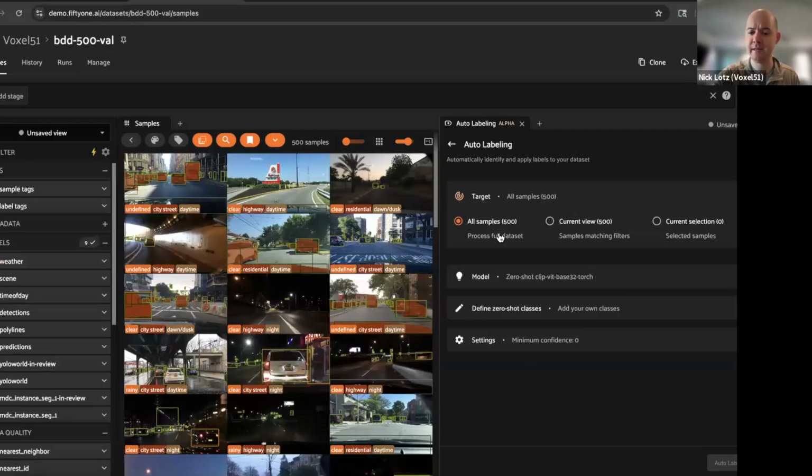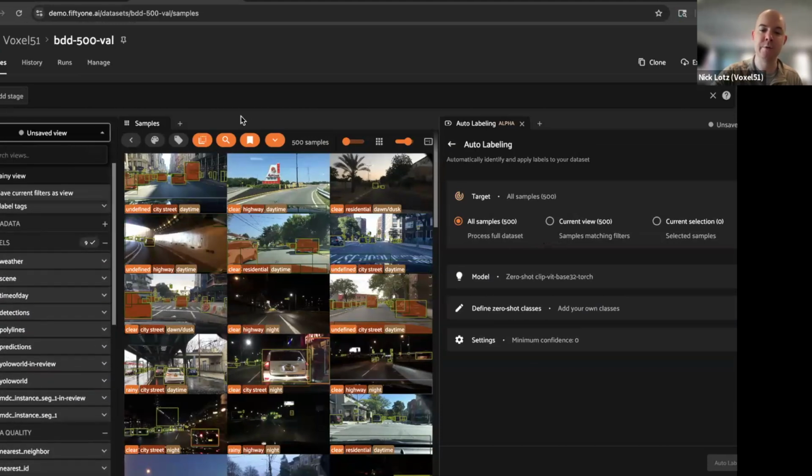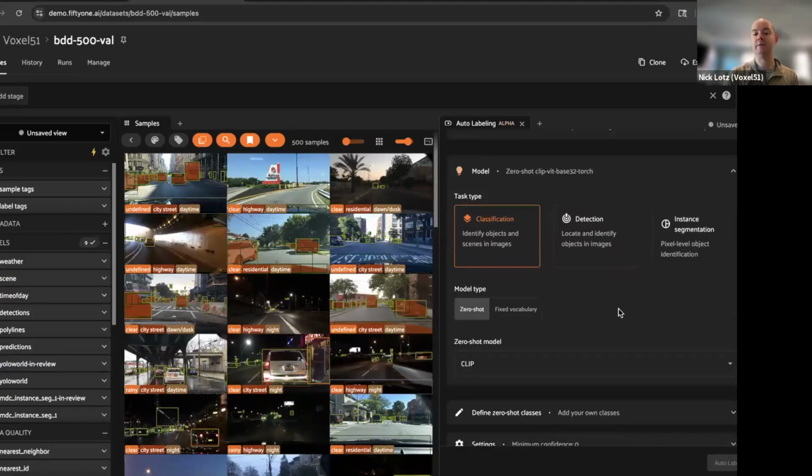I can choose the entire data set. I can have a particular selectable view. So in FiftyOne, if I were to filter this data set, I could create a new view and choose to label just that view, or I can select individual samples and label those. Next, I can select the model I want to use and then the type of labeling. Is it classification? Is it object detection? Is it segmentation? Let's say we're doing object detection.